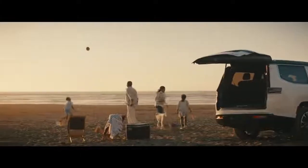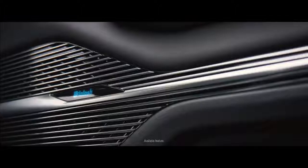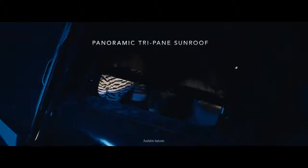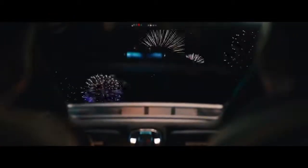Most impressive of all might be the McIntosh Reference Entertainment System, with 23 speakers crowning the interior of the Grand Wagoneer. Yet another way this vehicle has been meticulously designed to move you. Although each of these features is noteworthy in their own right, together, they simply mean your family has the freedom to take in the best this country and the SUV world have to offer.